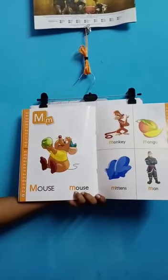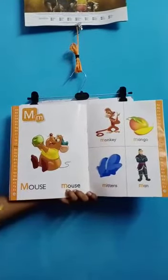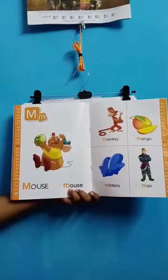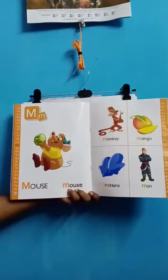Today our subject is English. Everyone, open your phonics book to page 26. We have finished letters and objects from A to L. Today we will be doing M and N. So open to page 26.